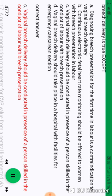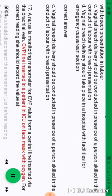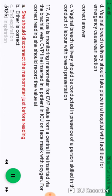with breech presentation. 17. A nurse is monitoring a manometer for CVP value from a central line inserted via the brachial vein. CVP line inserted in a patient in ICU on face mask with oxygen. For correct reading, she should record the value at: A. She should disconnect the manometer just before reading.